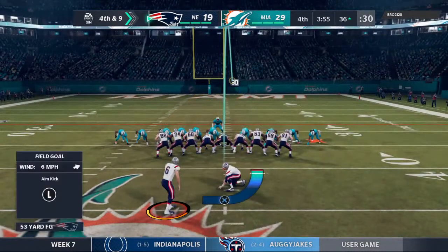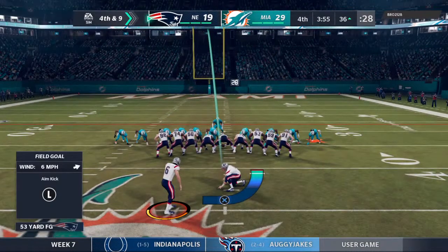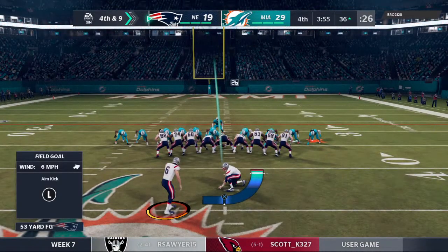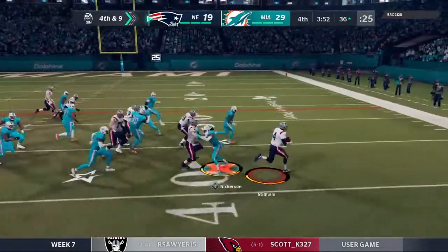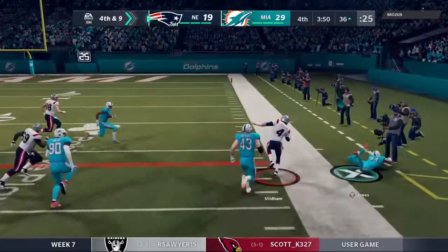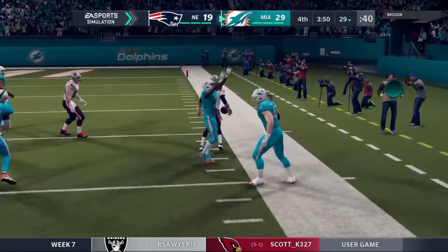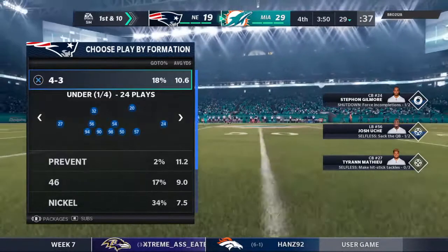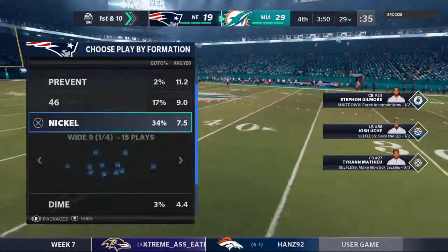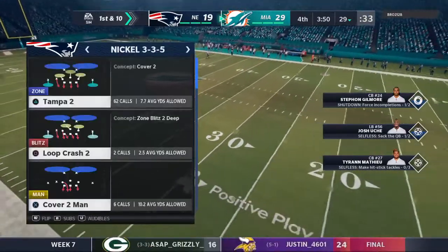So on 4th down, out trots the kicker in a big spot here. A 53-yard attempt. Now the holder's going to keep it. He's going to try to run for it. And he is out of bounds inside the 30. It would have been a long field goal. The fake doesn't work out. And the Dolphins defense is able to hold.